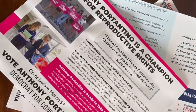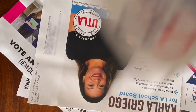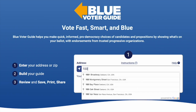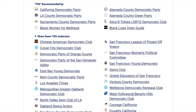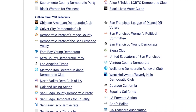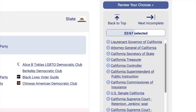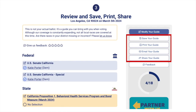Registered voters get a whole bunch of campaign literature, but it's all candidate specific. None of it helps voters feel more informed up and down ballot. With Blue Voter Guide, a voter enters their address and sees what's on their whole ballot: candidates, measures, judges, accompanied by a list of trusted progressive endorsers for each, an X-ray of who supports whom. This allows rapid, confident blue choices in minutes instead of hours. The results can be printed, saved, and shared.